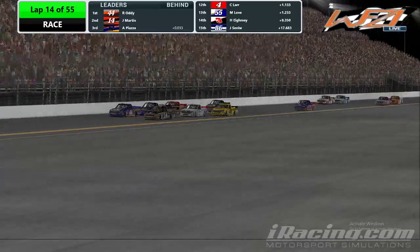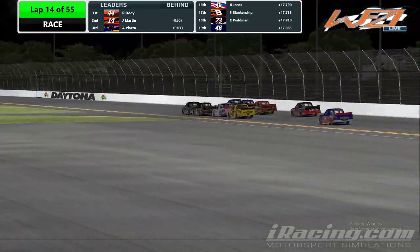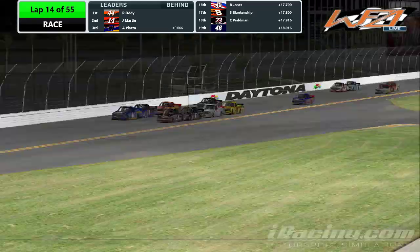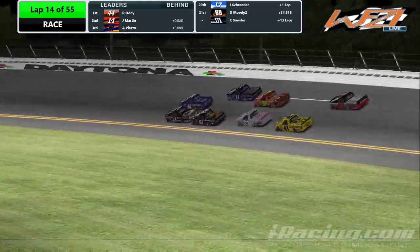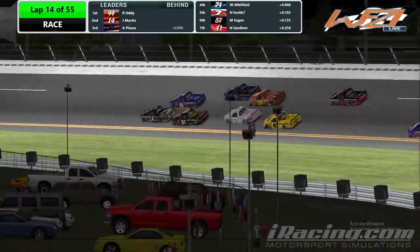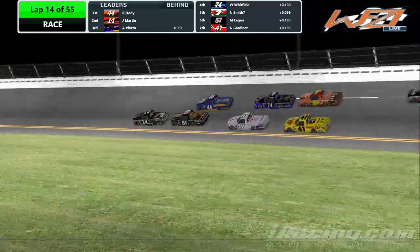Yeah, it's still side-by-side up there, but that 61 is giving that 14 one heck of a push. Yeah, that he is. Wesley Whitfield is doing a great job pushing Robert Otti. I watched Wesley on Thursday nights and Saturday nights, so I know he's good.